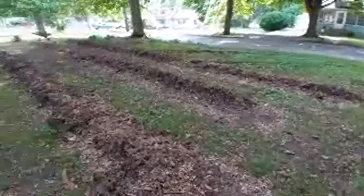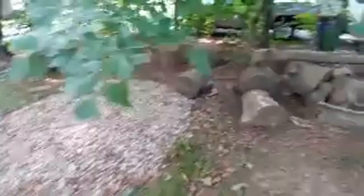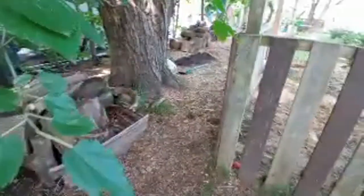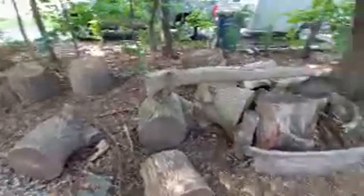Lovely tire tracks. That's what happens when you get about a 20-yard truck of mulch delivered for all this fun stuff. Working with firewood all over the place. Many projects, but all usable. As you can tell, I use a lot of salvaged wood. Anyway, I'm gonna wrap this up, go inside and get some water.